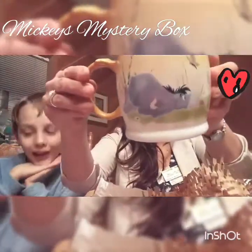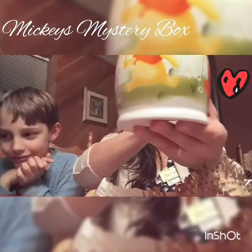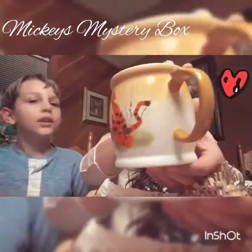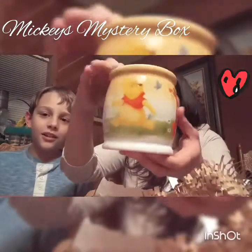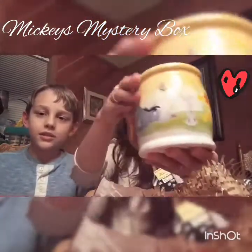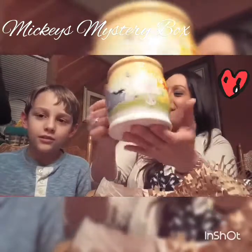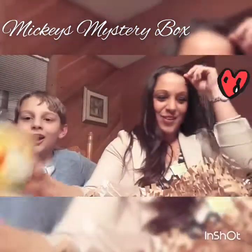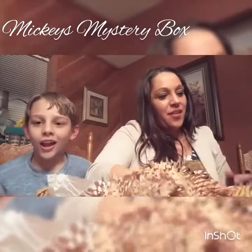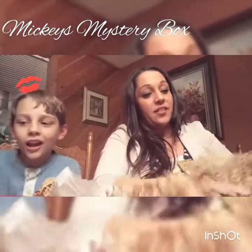This is the cutest little thing I've ever seen. Look at the little animals. It's Winnie the Pooh. It's like cats are chasing each other. Oh my gosh. Look at Piglet. So cute. Look at him, he's adorable. Well, that was cool. So we're definitely giving that to Grandma.